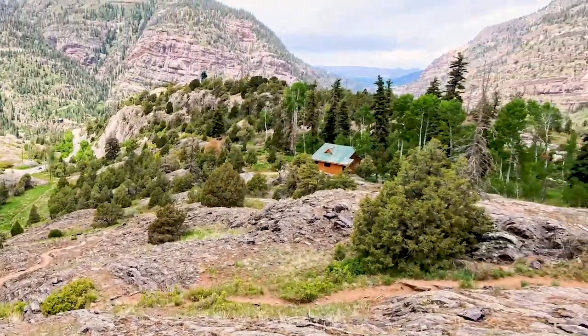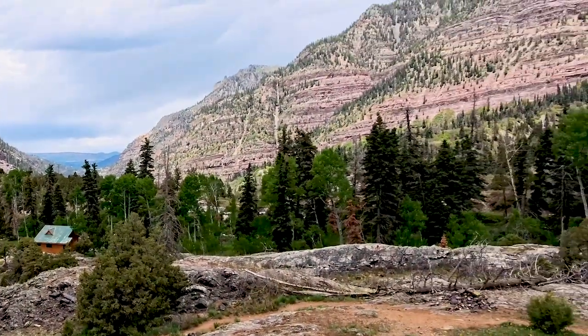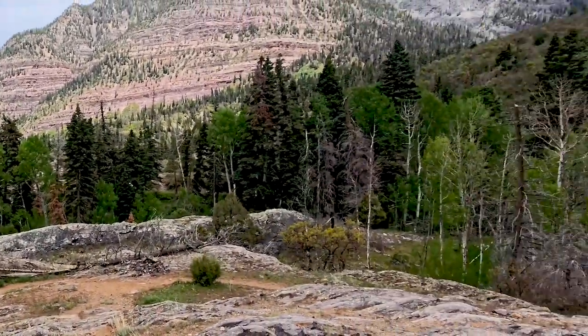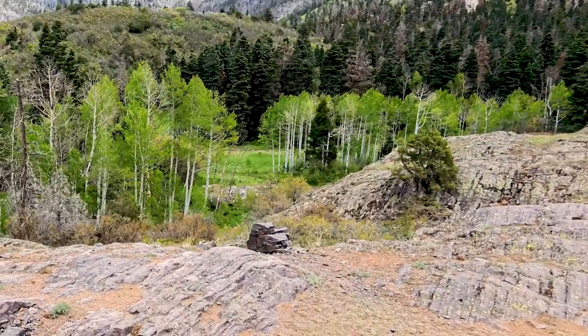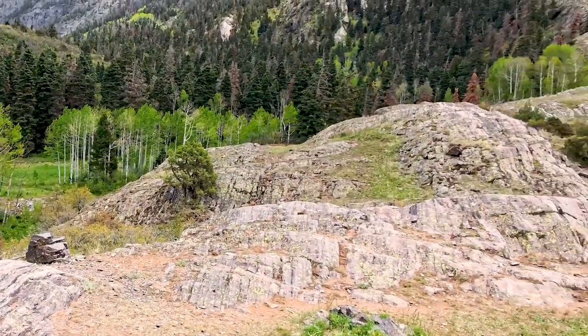Wrapping around, and as far as the eye can see, wow. All the aspens, so you know we're up high. They only grow in high elevations, especially that tall.